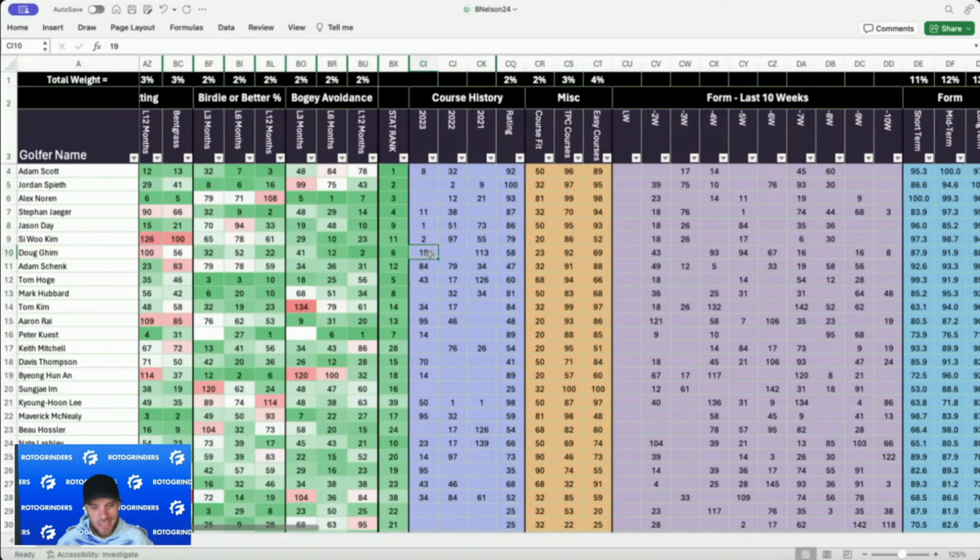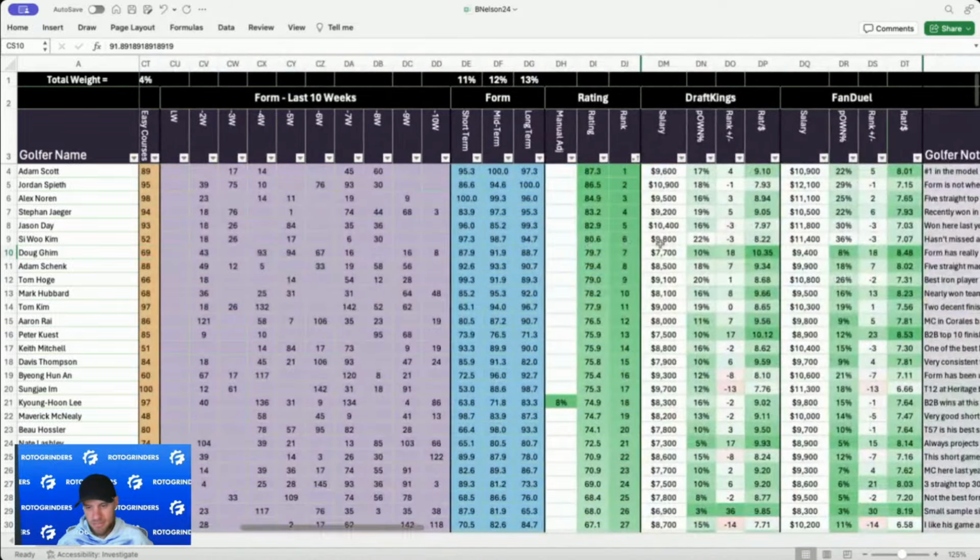But he did finish T19 here last year. The model loves him. He likes TPC courses. 7,700 is a great price and 10% ownership. I might have to bite the bullet on that one. Shank's been playing well, so consistent.